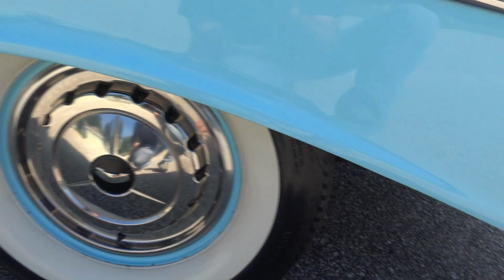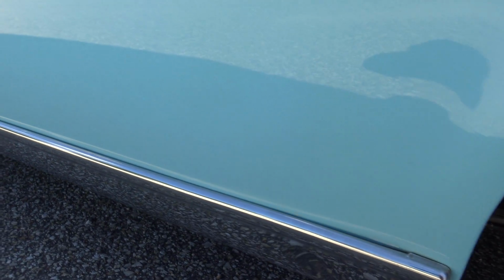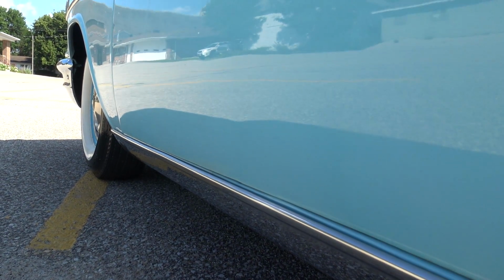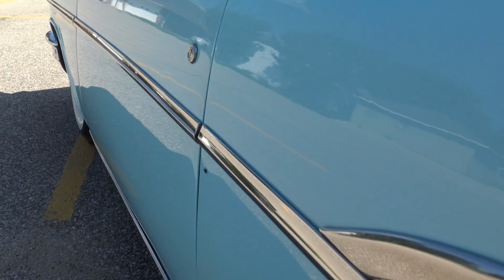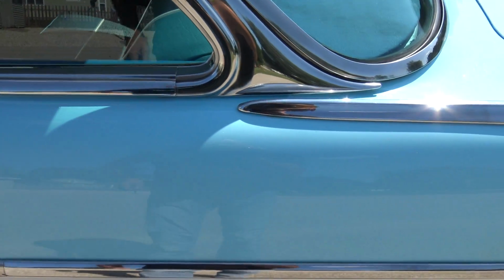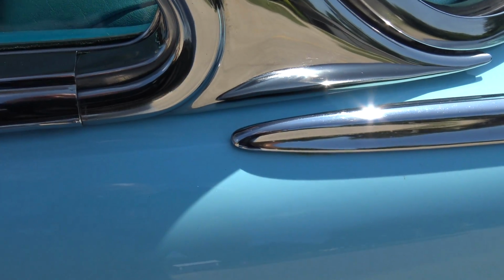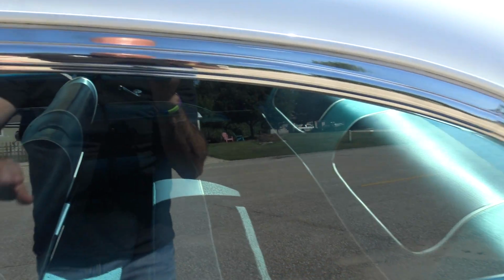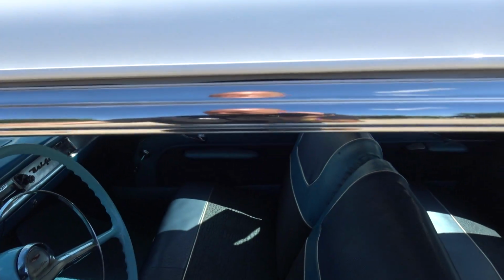As far as our quarters, no bubbles or blisters, anything like that. All looks nice and clean. Corner of the door looks great. Bottom of the door in the front. Bottom of the front fender looks nice. As we look here on the chrome in this area, that all looks really clean. I mean, just all the stainless and chrome, guys, looks great. Even at the top of the doors, all this has all been redone.